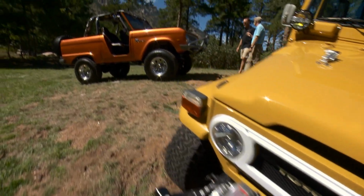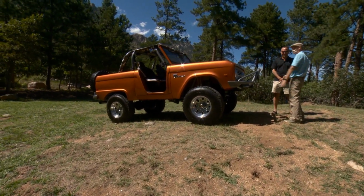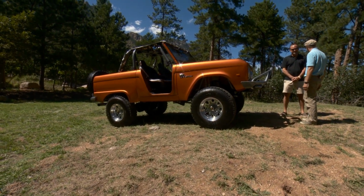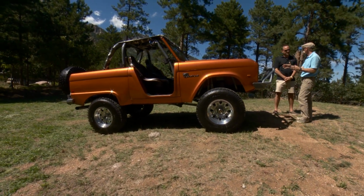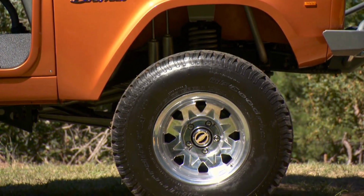Hey, that is one fun Land Cruiser. Thank you. No, thank you. That 350 makes a big difference in that smooth ride, doesn't it? It's nice. Love the 5-speed and everything. But let's talk Ford. A 74 Bronco, right? Yeah. Well, she's really beautiful. And it looks like you've raised this up a little bit, too. Is this lifted or not?